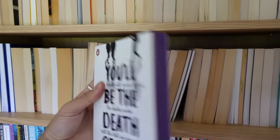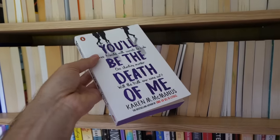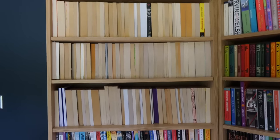I'm still not entirely sure how I feel about sprayed edges. Let me know what you think in the comment section. That shelf has 40 books on it and one unread.